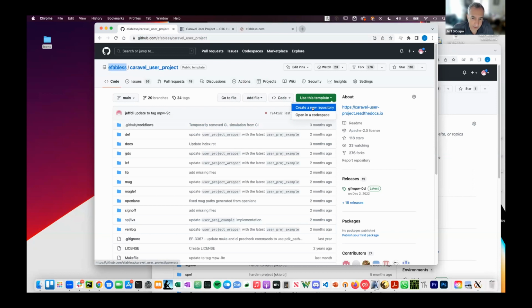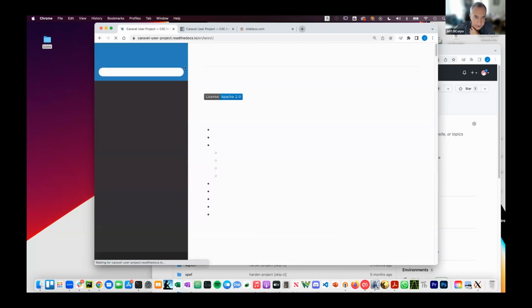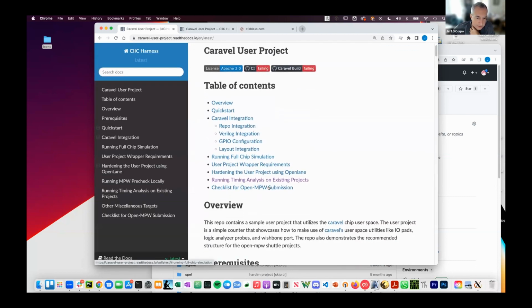So you'll clone that project, you'll give it a name. It'll create a copy of that project with your own name under your own user account, and then you can clone that locally to your own desktop, either your laptop or Linux desktop or whatever you happen to be using. If you have access to a Linux desktop, that's definitely the recommended approach. And there's documentation on specifically how to work through each of the steps of using that repo on Read the Docs that's linked to that same repo that I just referred to.